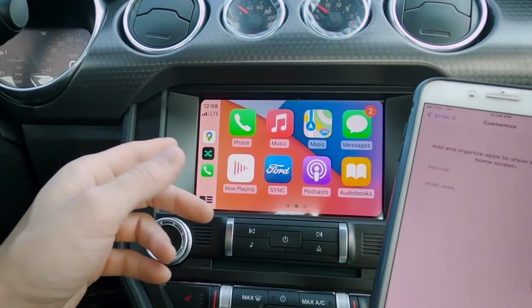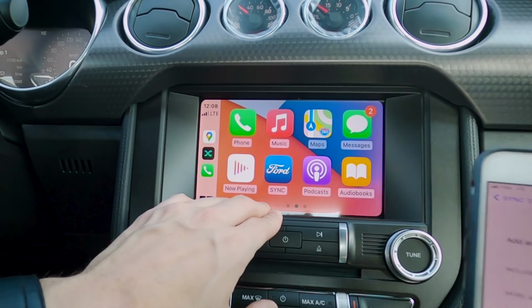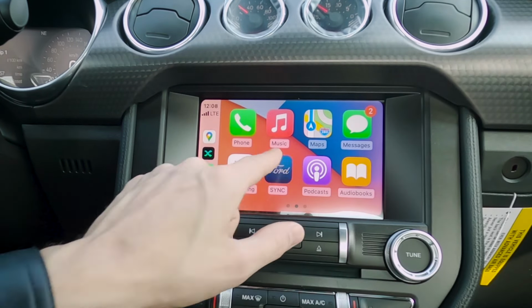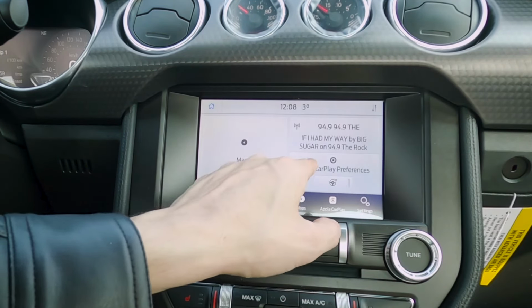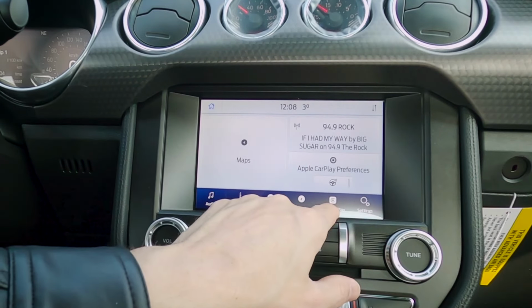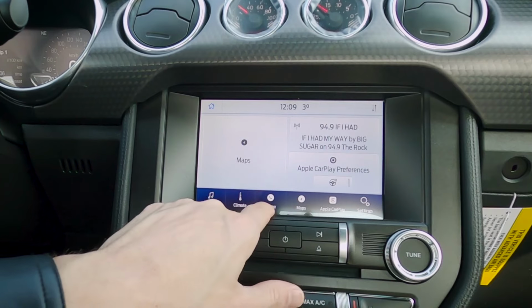Now, in order to remove the phone, or maybe you don't necessarily want to run off of Apple CarPlay, maybe you want to at least be charged up while not running off of CarPlay, all we're going to do is hit the Ford button. We can go back into our CarPlay preferences. We can launch into CarPlay by hitting Apple CarPlay. We can run off of our maps or using our phone there.